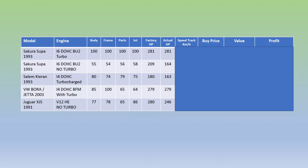Now the idea is to run all of these cars with their various conditions up against the Sakura Supa, which is, as you know, brand new. Basically it's refurbished, everything's 100% on it, apart from the interior because I took a seat out, but that was just to see if it reduced the weight by taking the seats out.